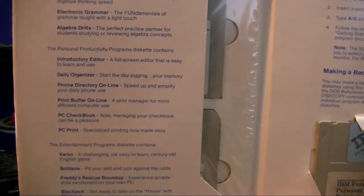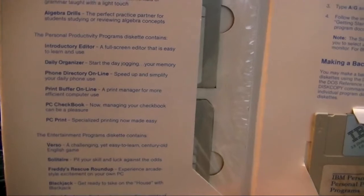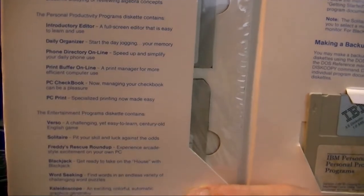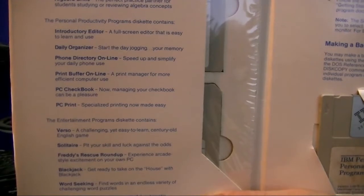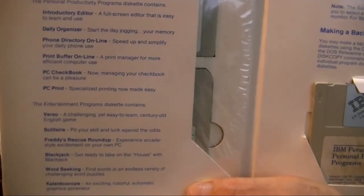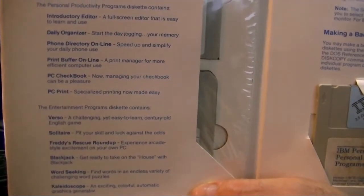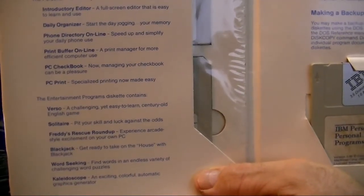The personal productivity programs diskette contains an Introductory Editor, a full screen editor that is easy to learn and use; Daily Organizer, start the day jogging your memory; Phone Directory Online, speed up and simplify your daily phone use; Print Buffer Online, a print manager for more efficient computer use; PC Checkbook, now managing your checkbook can be a pleasure; and PC Print, specialized printing now made easy.